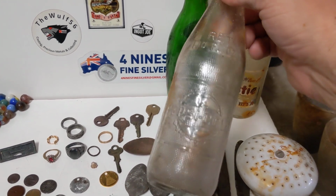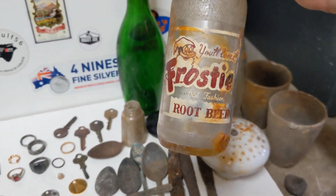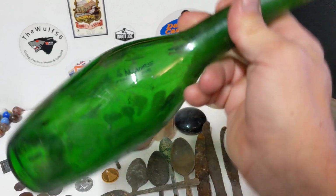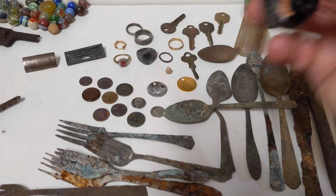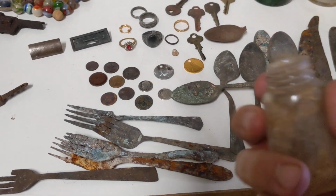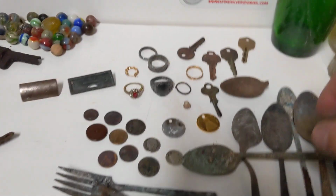10-ounce Pepsi straight side bottle. A Frosty bottle. Old fashioned root beer. And kind of a neat wine bottle. You don't usually find them whole, or I don't. Often they're broken by the time I get to them. Neat old doorknob. Porcelain, that's seen better days. And a glass salt shaker with no top. Sometimes I find just the top, so I'll hang on to it and see if the top turns up.